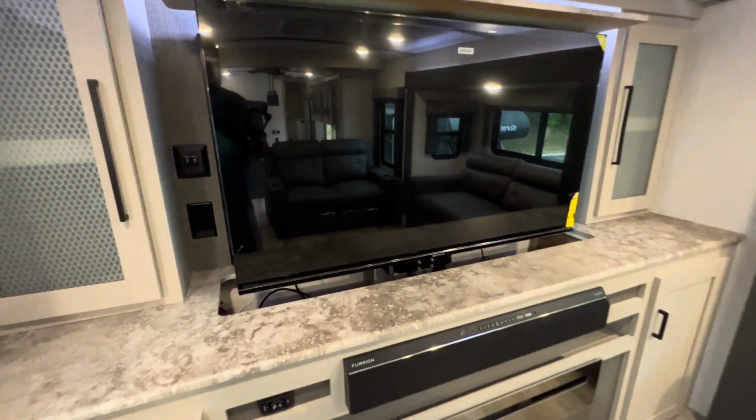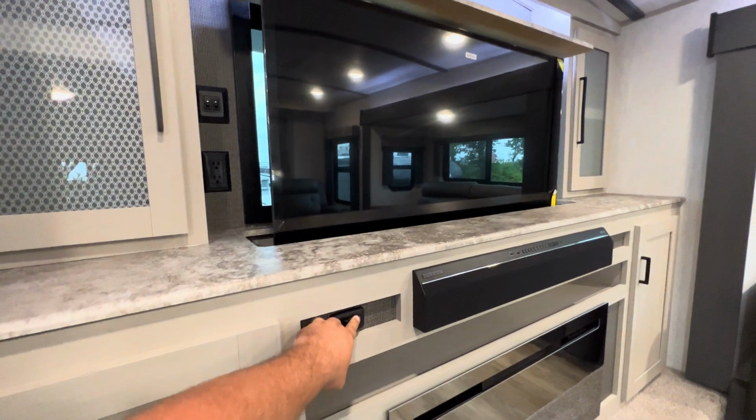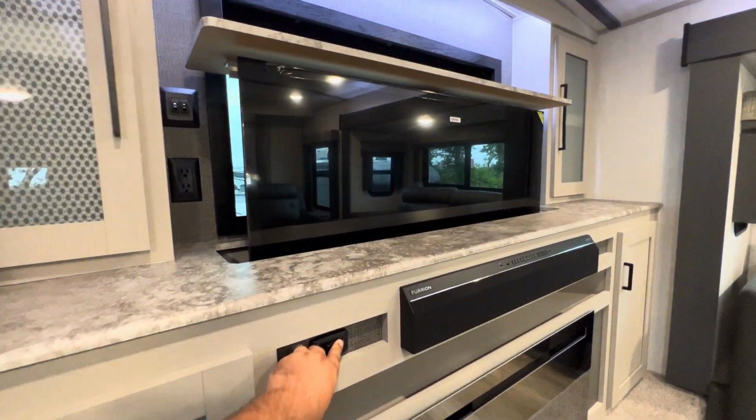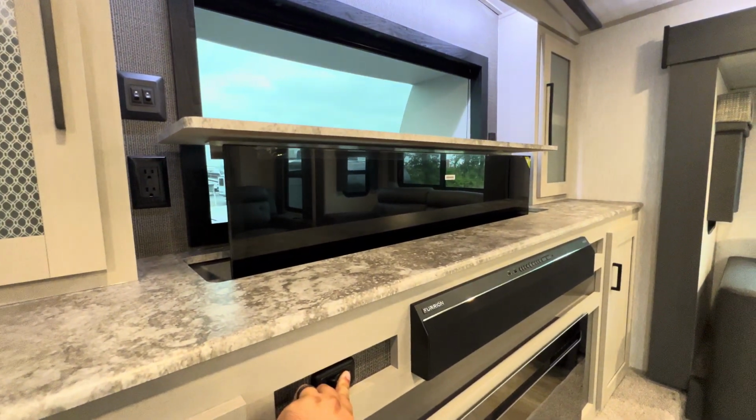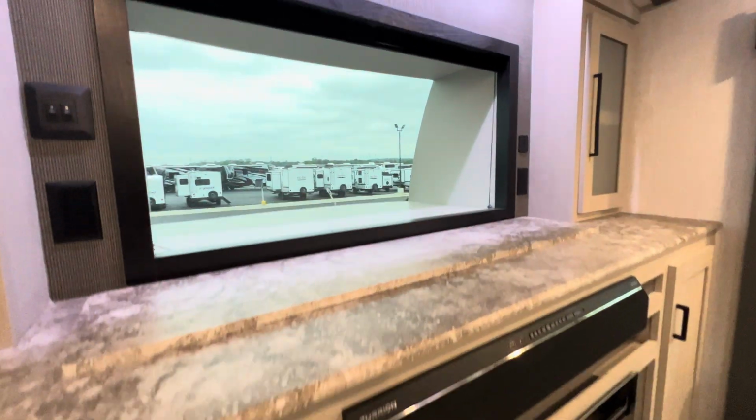But you can stow it away and just have extra countertop space, or take advantage of this window behind there, you know, hopefully for a good view. It's also pretty quiet. You know, it's not wiggling around or anything. Some of the brands, you know, that TV seems to be dancing. You know, it's jumping around. It's got ants in the pants.